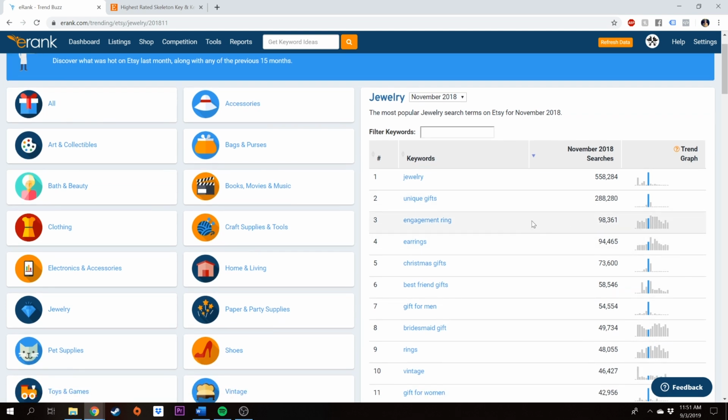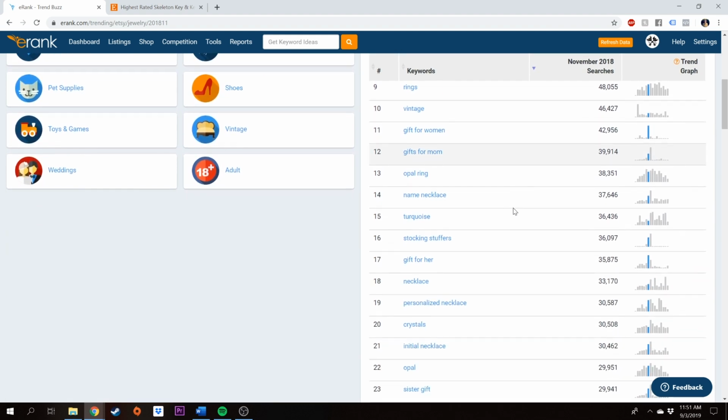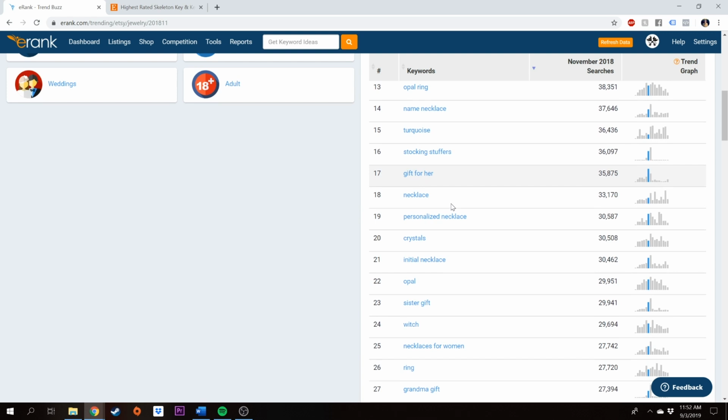So a lot of these are not relevant to me. We've got Christmas gifts, gifts for men. We've got opal ring. So opal, that might be something for me to consider. Turquoise was trending as a color or a stone, and I do have the option to use turquoise in my jewelry, so that might be something that I'll consider.